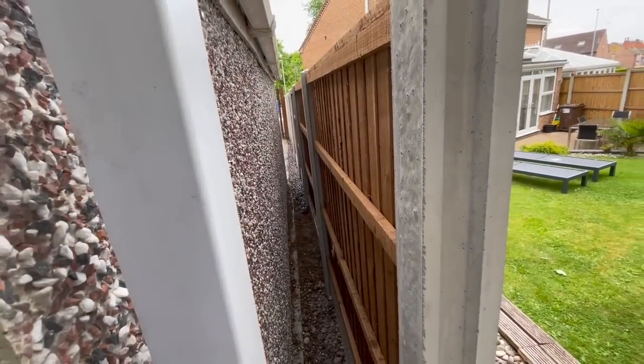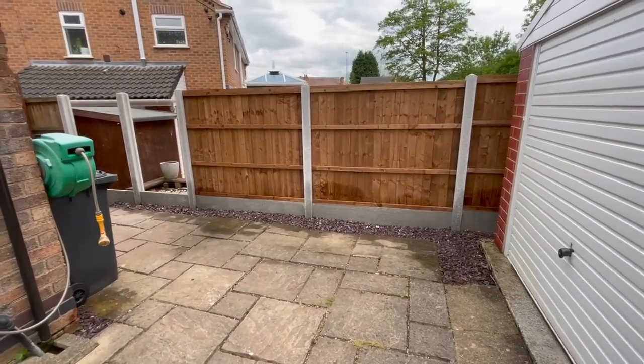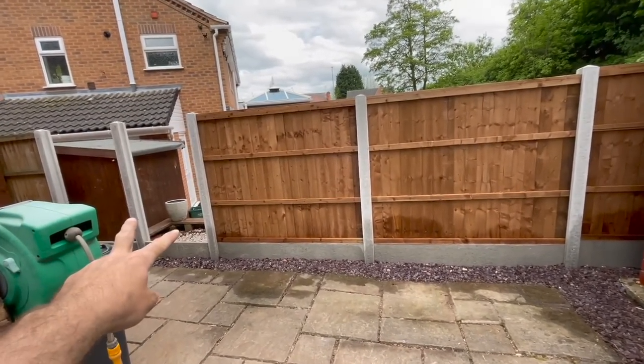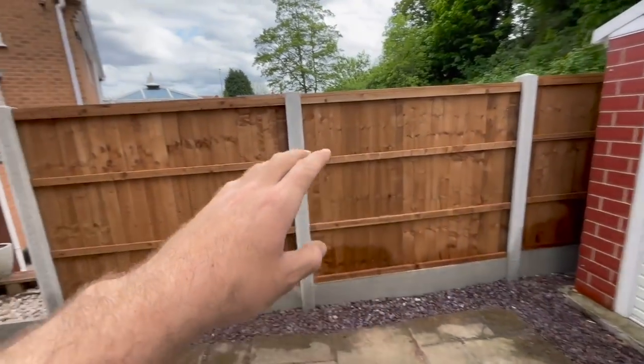There it is running down there. Lovely straight line as always. And then there's just this bit here, guys. Those two bays to slot in tomorrow. What we decided to do was do 6 foot, 6 foot, 6 foot.